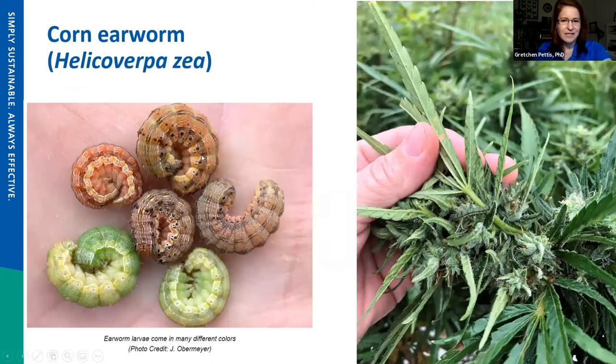So here you can see some of the different colors that you might encounter. That's the same species of caterpillar, all in the same plot. So just a lot of variety on that. And they often curl up into this kind of C shape when you pick them up like that. You can see they're super cryptic, so they're hard to see in the field.